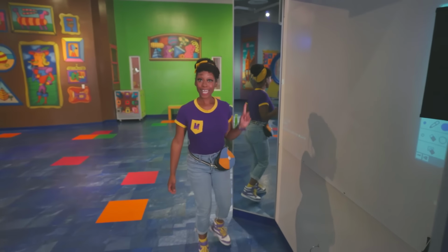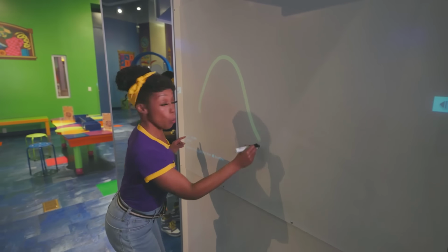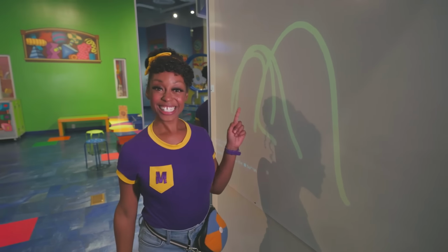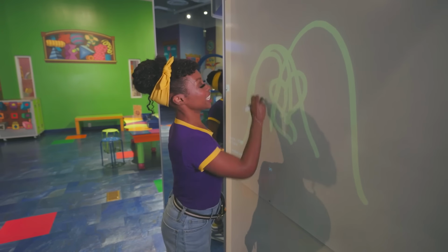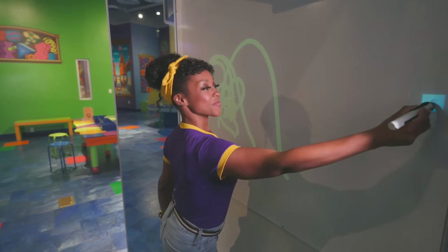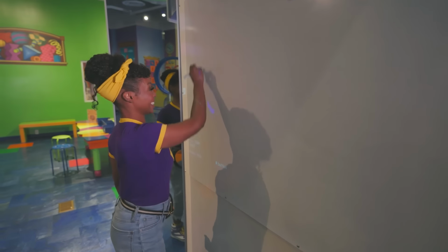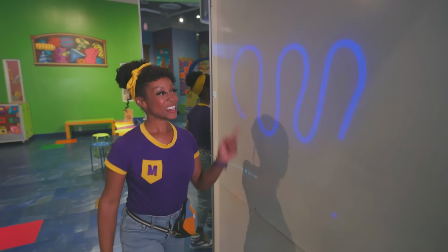Wow! Let's draw on this. Whoa! Look! Do you know what color this is? Yeah, yellow. One of my favorite colors. Ooh, let's erase now. Erase! Now let's draw with this color. Do you know what it is? Yeah, blue.